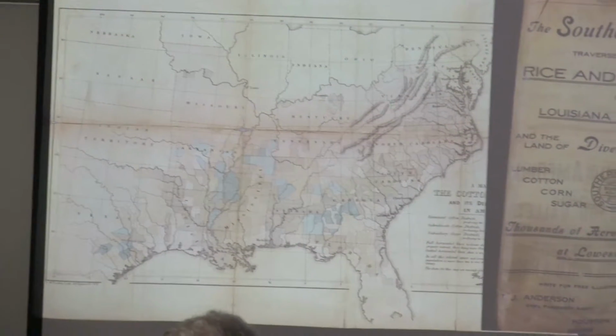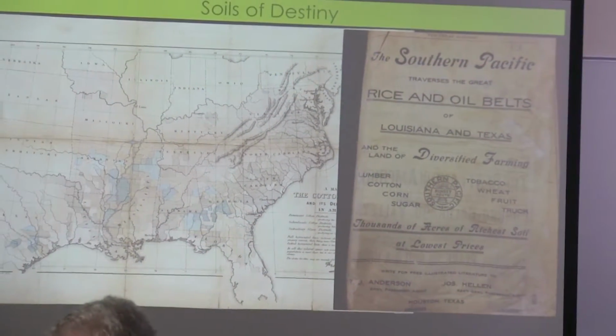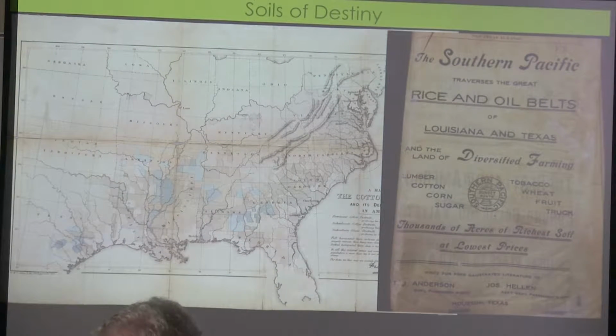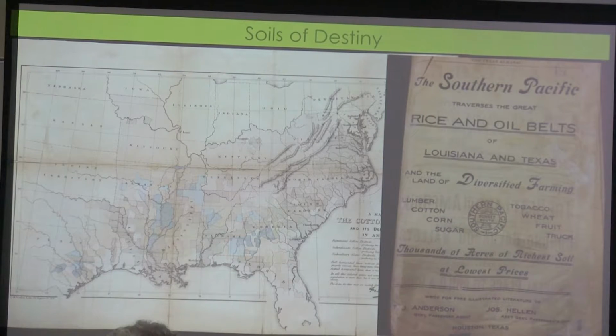And that's why a lot of the early advertisements for the area were a lot like this. It says thousands of acres of richest soil at lowest prices. They talked about the weather. We kind of don't like the weather. But they said it's warm, it's wet, and it's got great soil. You will make money. Come here. And this is repeated over and over again with these railroad advertisements, which are basically linking the richness of these prairie soils with the markets back in Houston and Galveston. That's basically what they're doing.